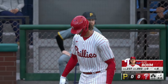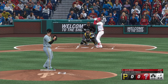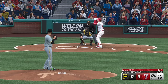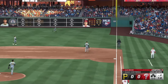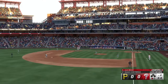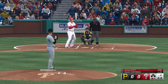And we're back, bottom of the inning. And now for the Phillies, Alec Bohm. Now the right-hander ready to go. Still no score. Pitch misses, and that's ball one. And that one is lifted in the air. Olivares flashes the leather on the running catch. Batting six. The second baseman. This is Bryson Stott.